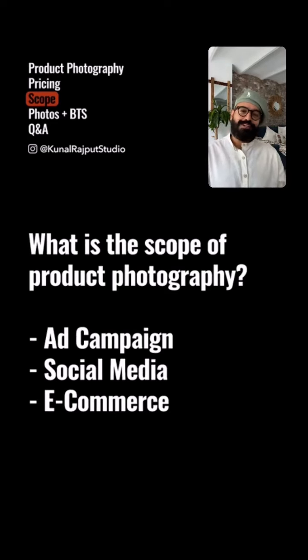Right. So what is the scope of product photography? I don't even have to tell you this, because if you just pick up a newspaper or a magazine at your home, you will see so many product images. You go out on the streets, you will see so many product photos on the hoardings, on the banners. You go to a shopping mall, in every single store, you will find so many product images. You go to the airports, go to the duty-free section, you will see so many cosmetics and drinks images. So product photography is everywhere.